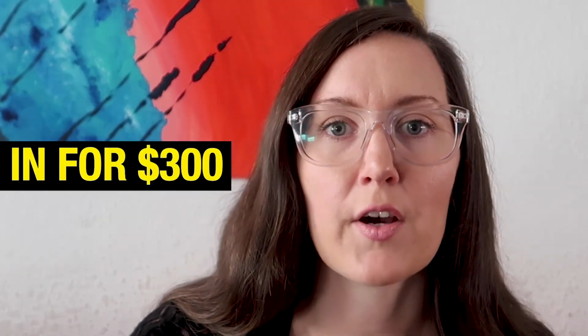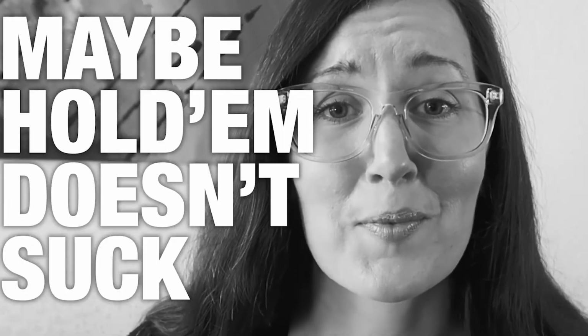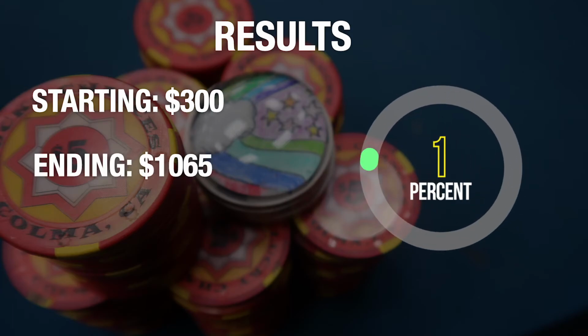So I ended up in this game for $300, cashed out for $715, so a nice profit of $415 there. And yeah, maybe Hold'em doesn't suck. Maybe there are times when I do enjoy Hold'em, particularly when the dynamics of the table are good and there are some fun moves that I can try out too. So far we started with $300 and have run the bankroll up to $1065, which is awesome. Better than I was anticipating, to be honest. So hopefully I can keep it going.